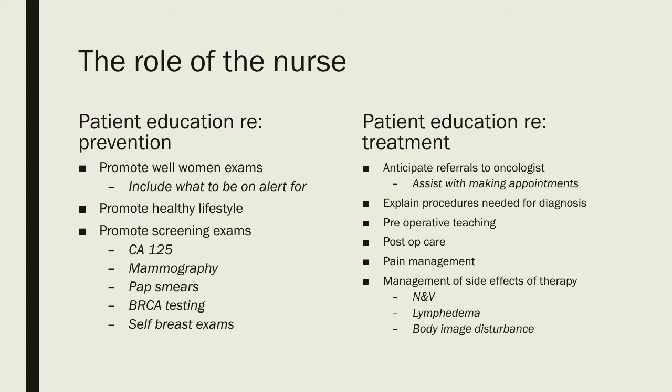As a nurse, you need to promote well women exams. Include what the patient should be on alert for when something goes wrong. Things like nipple discharge when you're not nursing, a breast lump, abnormal uterine bleeding, lesions on the labia.